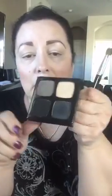I want to keep this short and sweet, so I've already done my foundation and concealer and dusted a little bronzer and blush on, and I used my first base primer, and that helps to hold everything together. I've done my moisturizing, of course. So these are the 4 shades that you get in this.